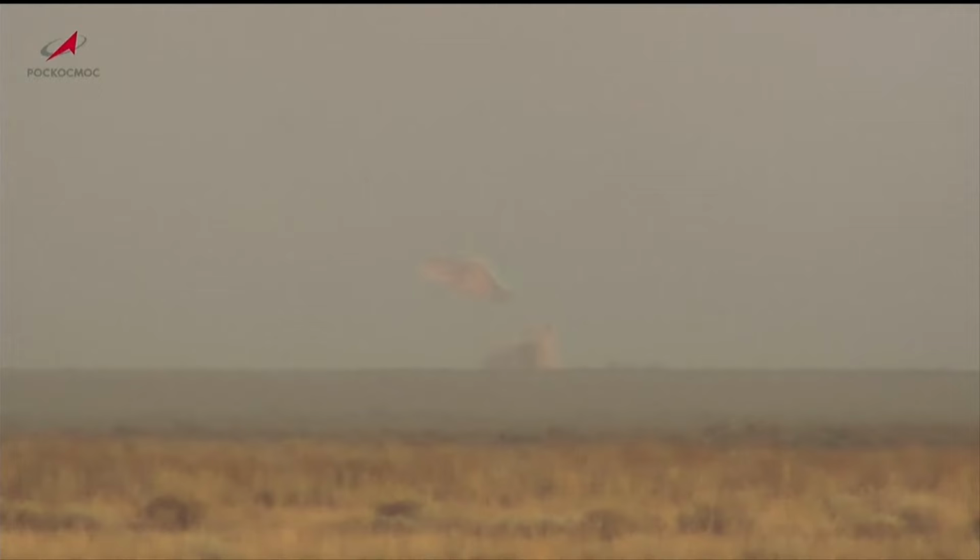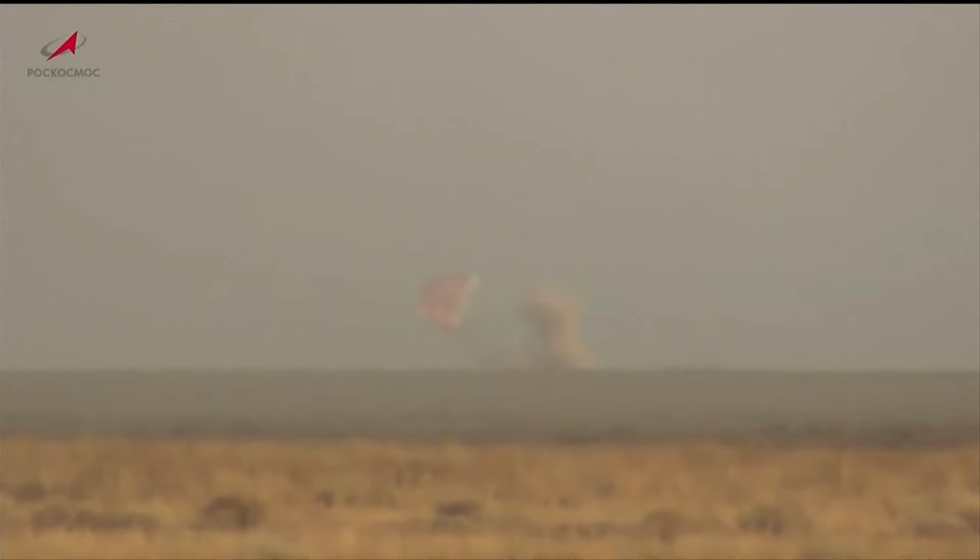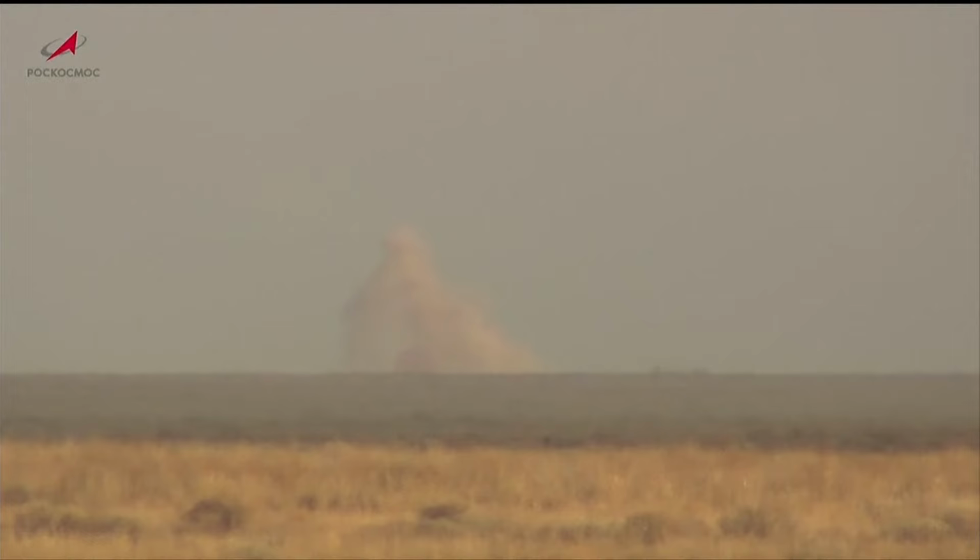Rubio's record ride comes to an end as he, Prokopyev, and Petelin return to Earth after a 371-day, 157 million-mile journey at the International Space Station. The third longest flight ever in human spaceflight history is over with a pinpoint landing on the steppe of Kazakhstan.